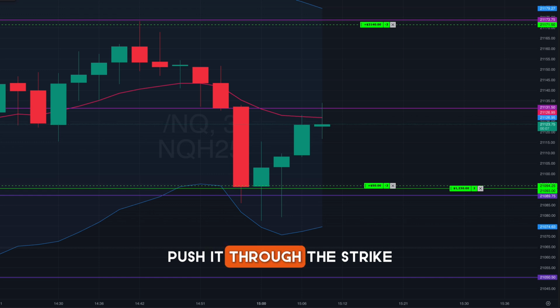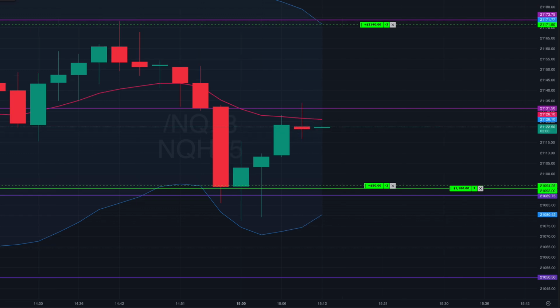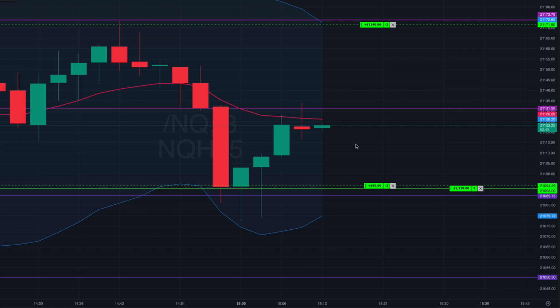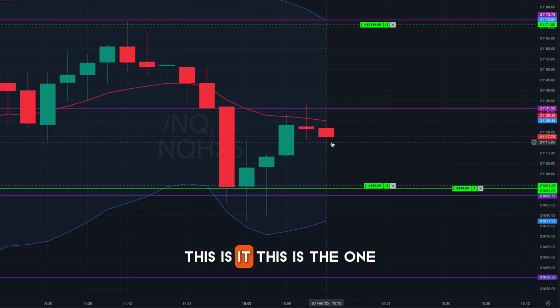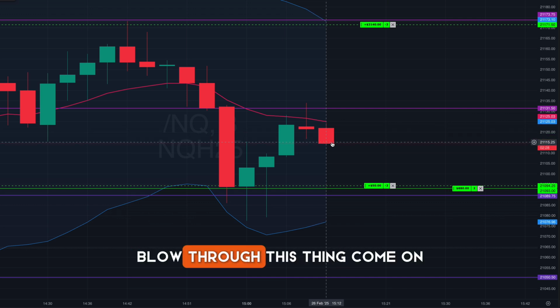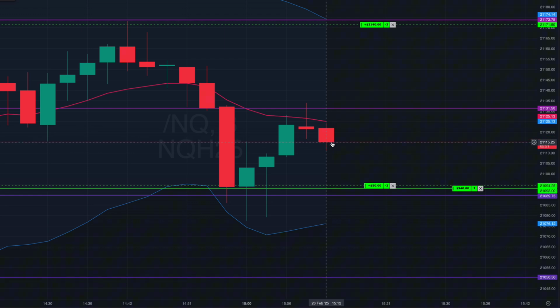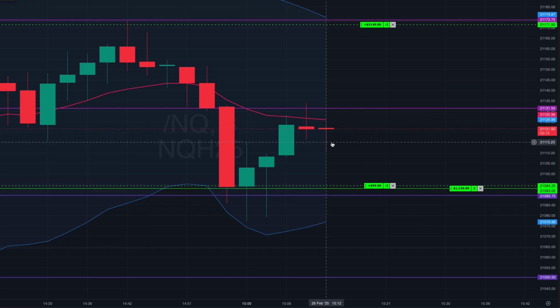Push it through the strike. It looks like they want to. But will they? This is it. This is the one. Blow through this thing. Come on. Nah, we're pulling back. Or, they have it in them? Do they have it in them?